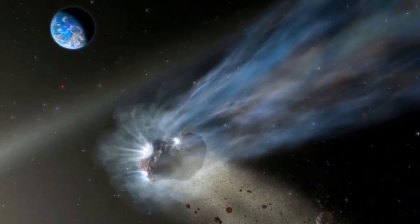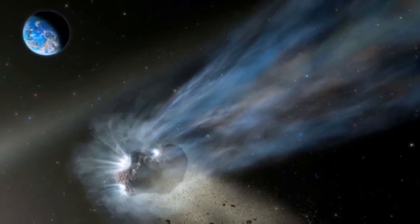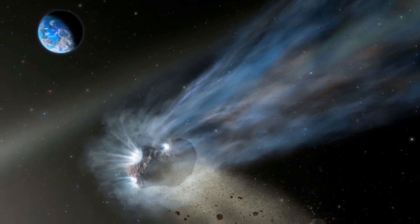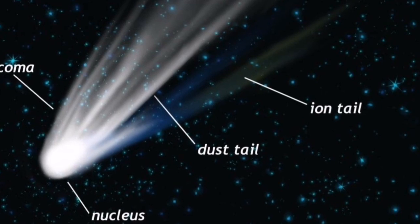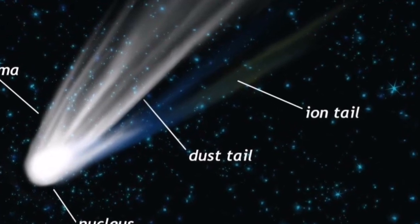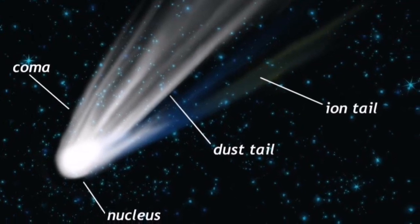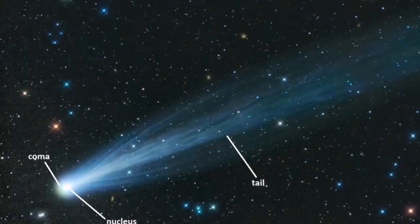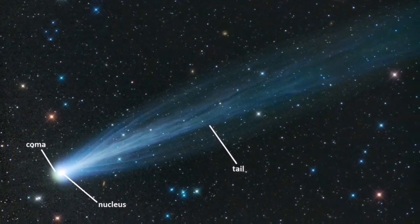When a comet gets close to the Sun, some of the ice will gradually evaporate, and with it carry some of the dust and rocks into space. In this way, a comet develops a dust tail and an ion or gas tail. The atmosphere which forms around the nucleus of a comet is called the coma. And this is what we will see with most comets.